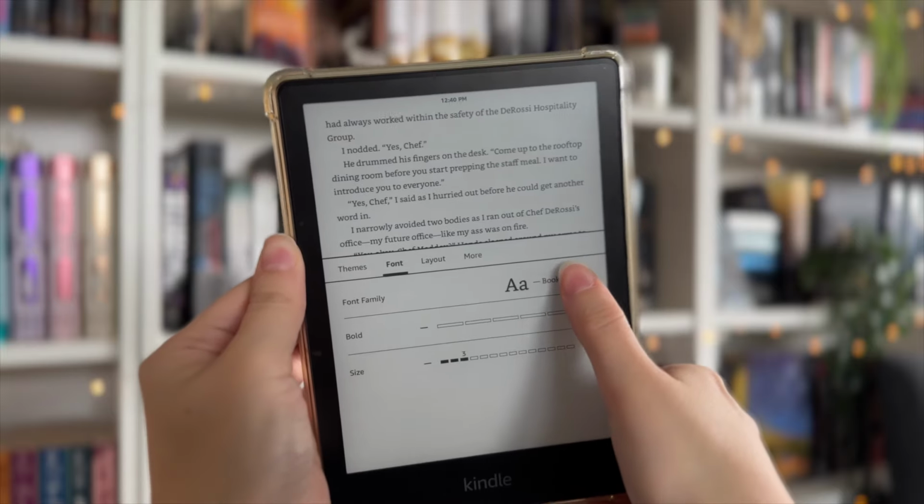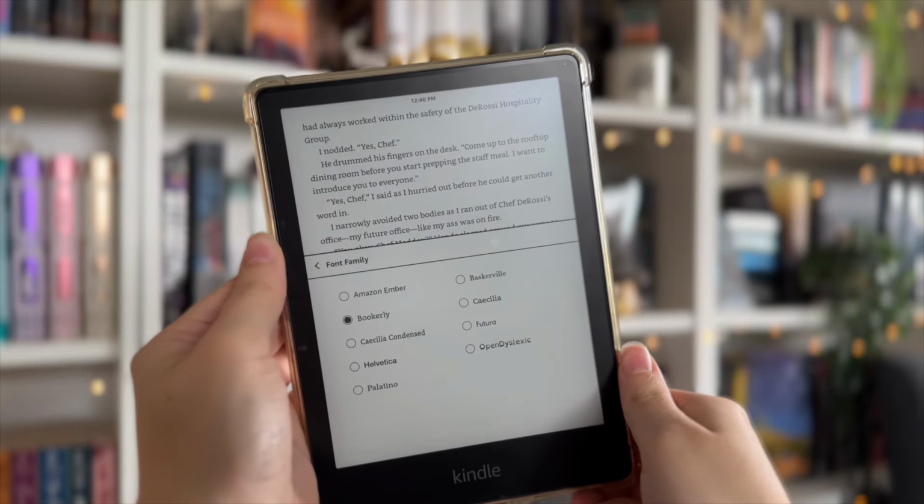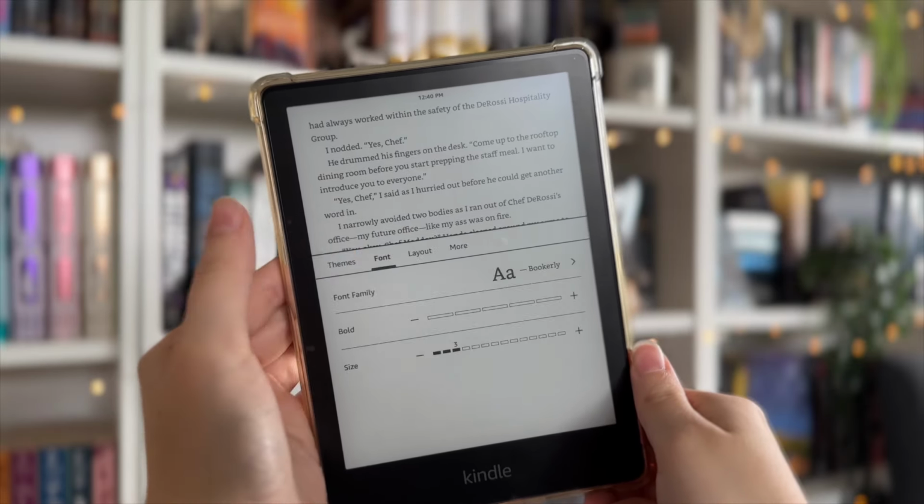Now, if we're already talking about settings on the Kindle, my favorite font is the Bookerly font. Now, there are different fonts. So even if you struggle with dyslexia or something, they have a specific font for that, which makes the letters bottom heavy. That way they don't twist in your head and you don't get mismatched letters. It's fun. It's not for me. I personally like the Bookerly font a lot. I think it's great. So that's what I use.